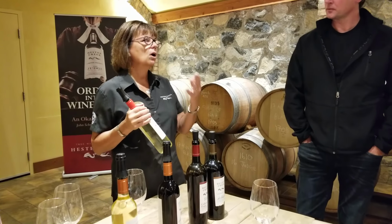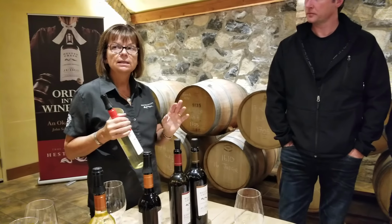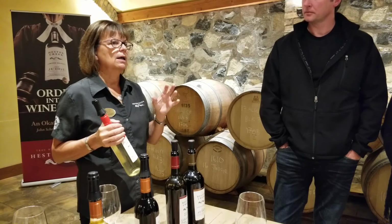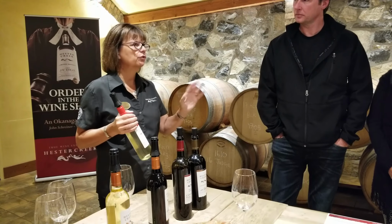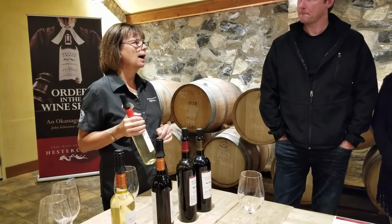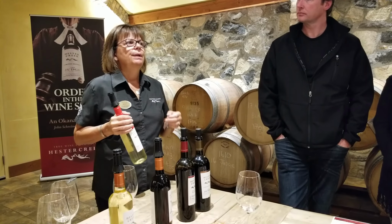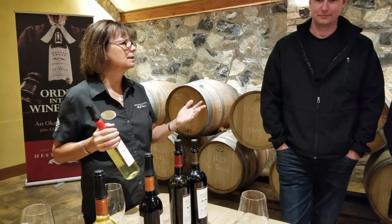It wasn't called Hester Creek then, it was called Divino Wines, and he's an old Italian guy who went to Italy and brought back cuttings of the vinifera. Vinifera is a type of vine that now grows here in the Okanagan Valley. Back then it did not; it was called hybrid. And hybrid is your Concord grape, your Baby Duck. So it wasn't very good wine at that time.